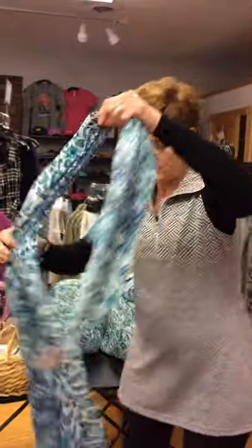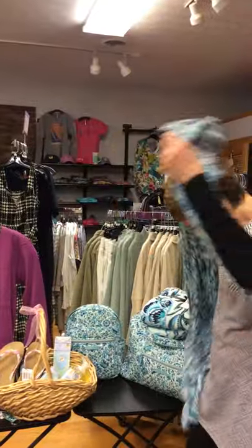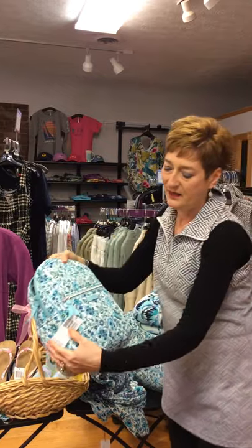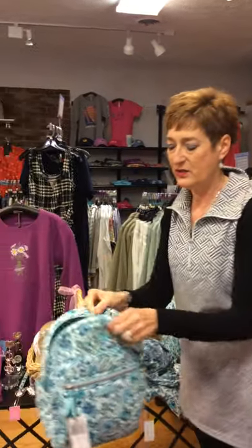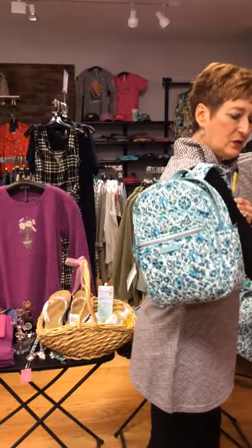Vera Bradley scarf. These run $40. Very jean friendly. The mini backpack. Mini backpack, $75. It allows you to be hands free and use it in lieu of a crossbody.